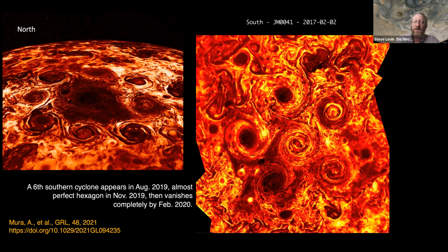Remember, when we looked at the microwave data, we saw that not only was there this structure, but that big band at the equator wasn't quite at the equator. It was a little north, and the deficit in ammonia was further north than that. So Jupiter was already asymmetric in that picture. We're seeing more asymmetry here, north and south looking different.